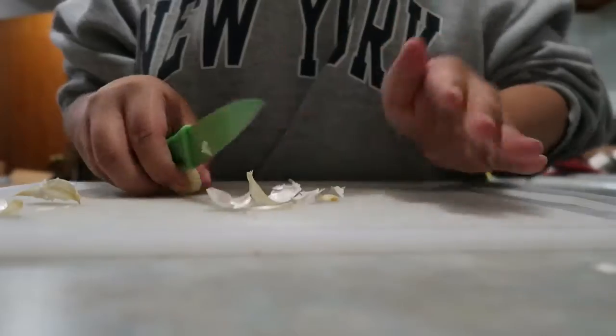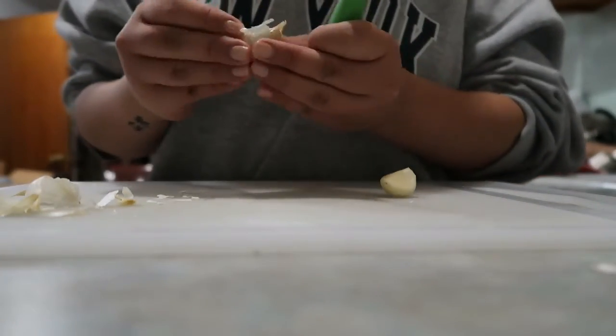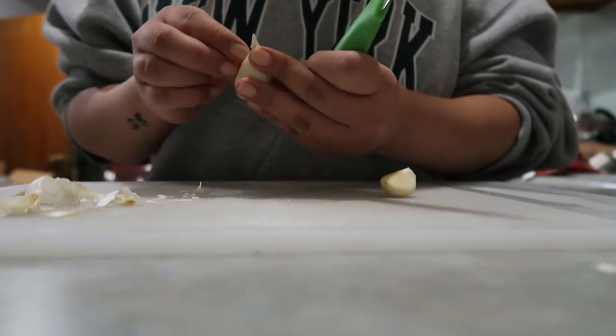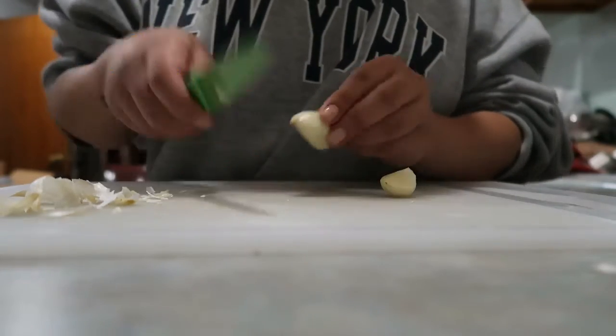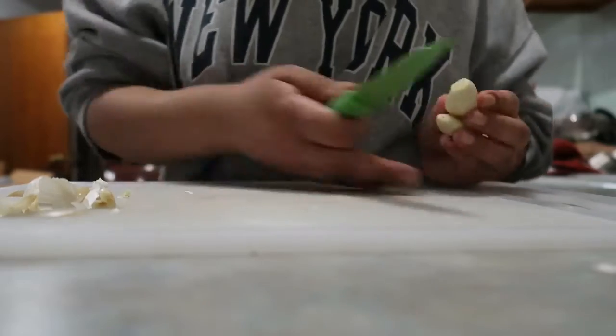I'm really bad at cutting garlic. And I know I've raved a lot about the Trader Joe's frozen garlic, but for something like this, you want fresh garlic. Hopefully you're better at cutting it than I am.